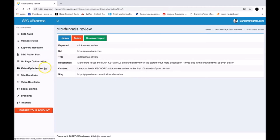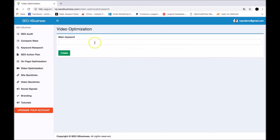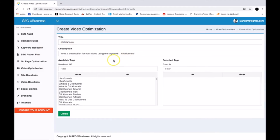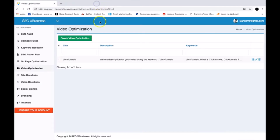Then the next one is video optimization. I don't want you to only rank websites, but rank videos as well. And now you can optimize any YouTube video for your clients or for yourself by just going to create video optimization, add the main keyword, click create, and this will instantly give you a video optimization with the title, description, which tags to use to get traffic from related videos. And you can click add here, hit create, and boom, you instantly have a video optimization done for you.